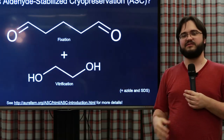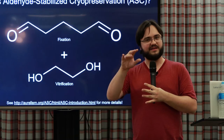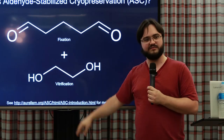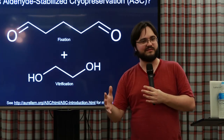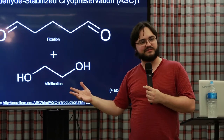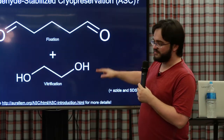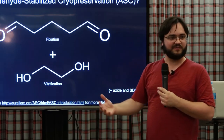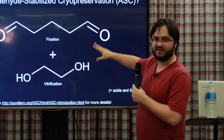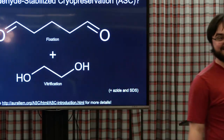If you just fix a brain, it will last for several years without much degradation, but it's still an aqueous environment. There's still water that is causing molecules to move around. And so you need to further immobilize the structures with vitrification, which is a process of freezing a brain but without any ice. So if you can imagine some honey that you would put in a freezer, it'll just become more and more viscous over time, more and more solid until it doesn't flow anymore. It's kind of a glass. And so the combination of these two techniques is aldehyde stabilized cryopreservation, and they're based off of the two competitors. One of the competitors was doing fixation and then trying to do a bunch of other steps to it. One of them didn't have the fixation and had the vitrification. Put them together, you get ASC.